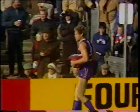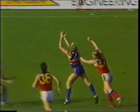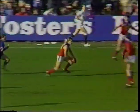And Skipper's got it. He's okay. Take more than a little cuff around the ear to put him down, and Kennedy with the free kick. Well, he looked as though he took note of who it was that hit him. His kick goes up to McPherson, who can't mark. Cooper's there. Laurie got the handball out to him. Cooper's kick goes to Turner.